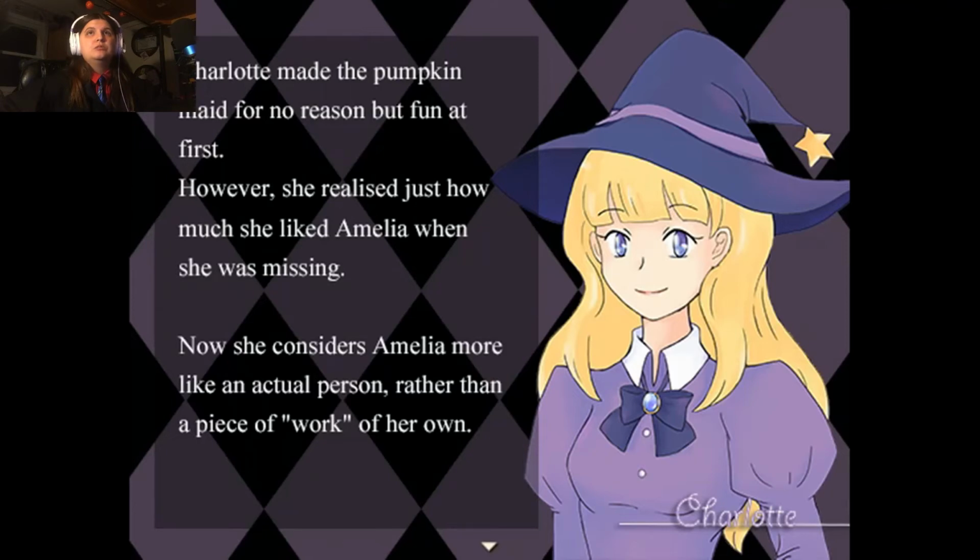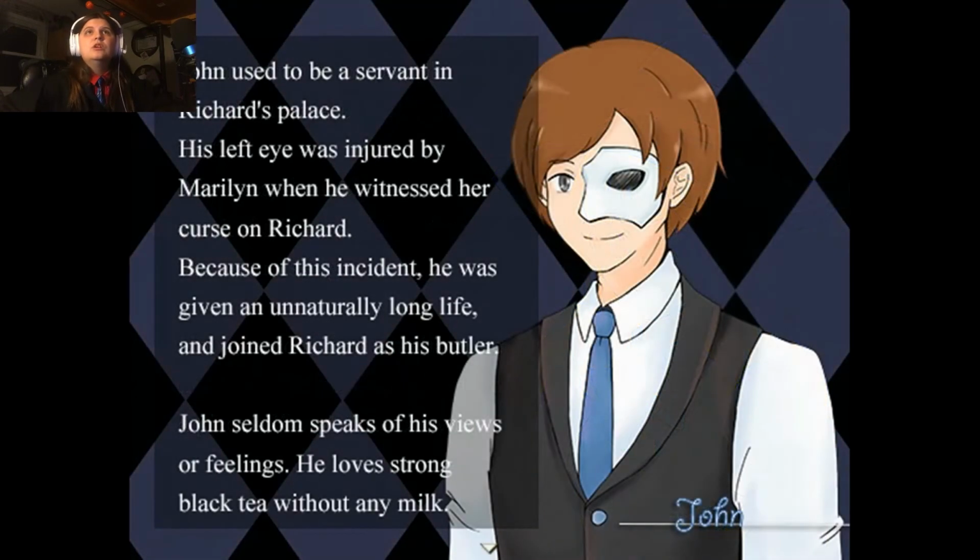Charlotte made the pumpkin maid for no reason but fun at first. However, she realized just how much she liked Amelia when she was missing. Now she considers Amelia more like an actual person rather than a piece of work of her own. John used to be a servant in Richard's palace. His left eye was injured by Marilyn when he witnessed her curse on Richard. Because of this incident, he was given an unnaturally long life and joined Richard as a butler. John seldom speaks of his views or feelings. He loves strong black tea without any milk.